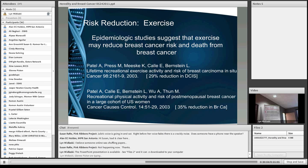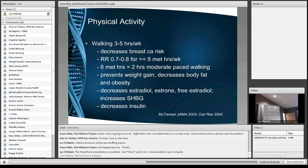Now we'll talk about exercise. There's many studies that show that exercise may reduce the risk of breast cancer and death. And these are two of the papers. Can we go to the next slide? This is the one that I like to talk about. It was in JAMA in 2003. And in this study, they show that exercise, even walking 3 to 5 hours a week, will decrease your risk of breast cancer. And the more you exercise, the more you decrease your risk of breast cancer.